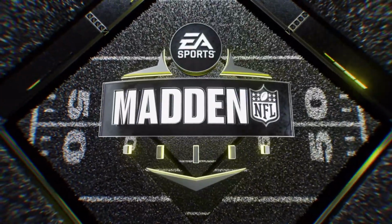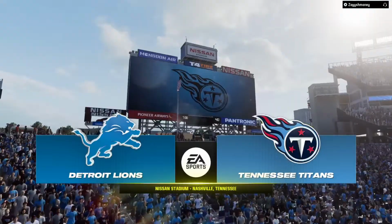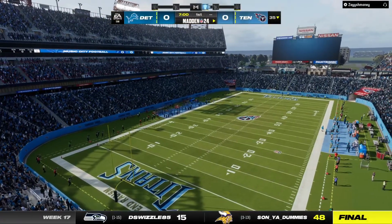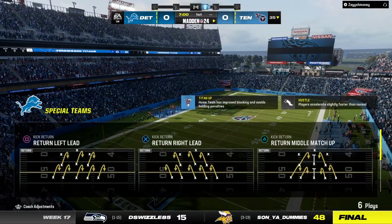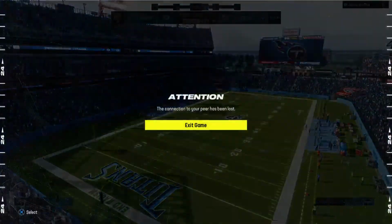All in all, we have a pretty pleasant December day in the Volunteer State. The chilly rain from last night has moved on. The temps have bumped up a bit here at Nissan Stadium in Nashville. Today, Week 17.